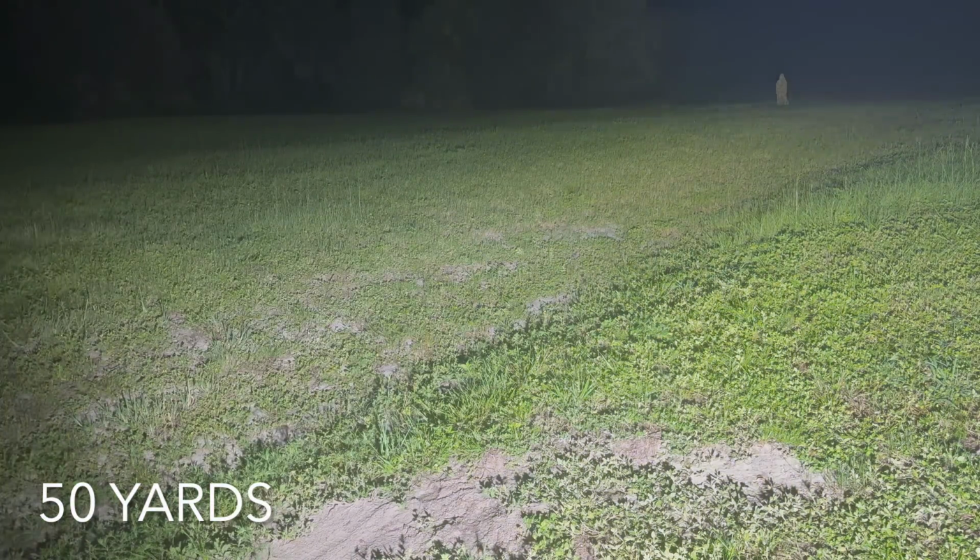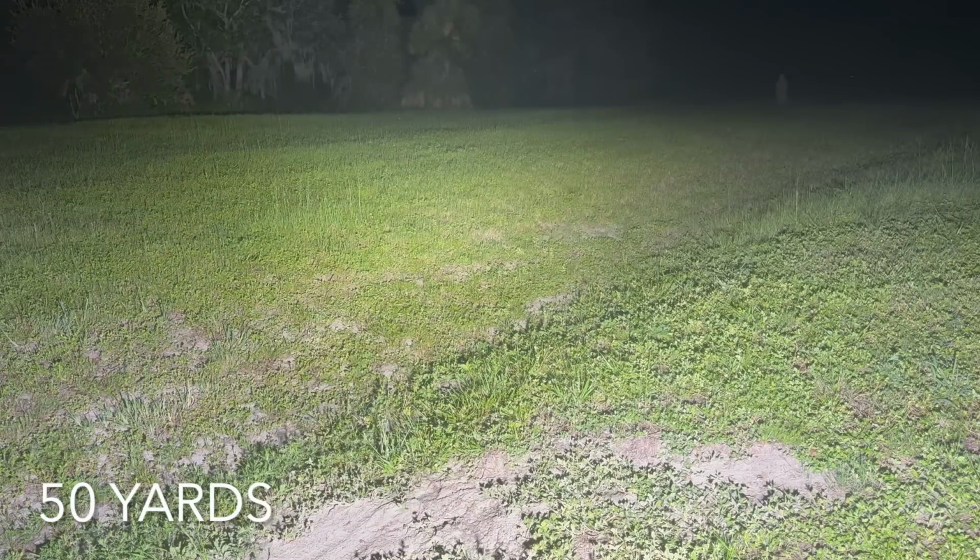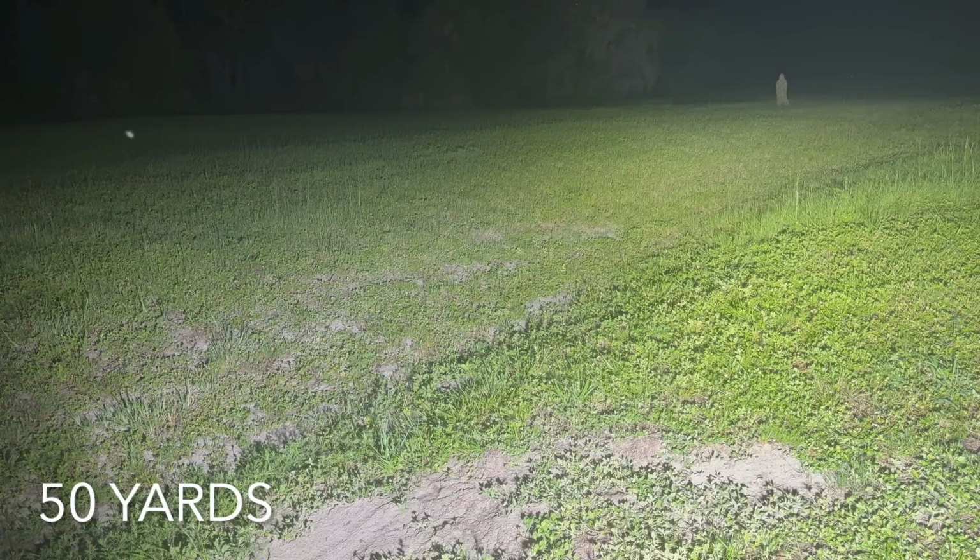ACEBEAM X75, and as you can see, it throws a lot of light.